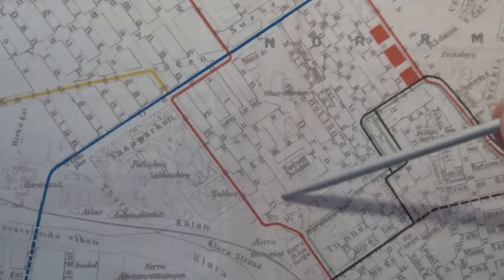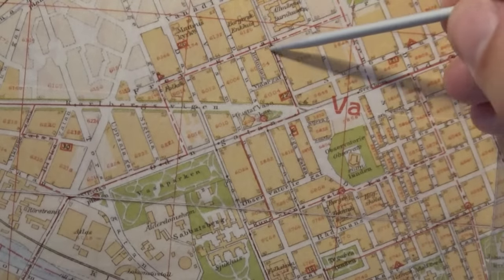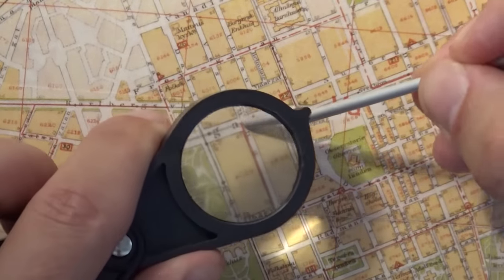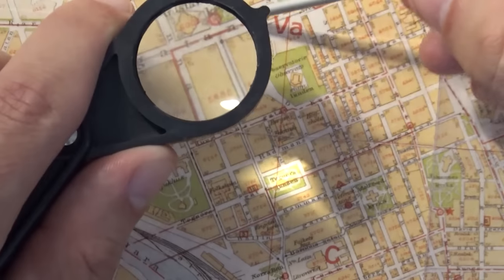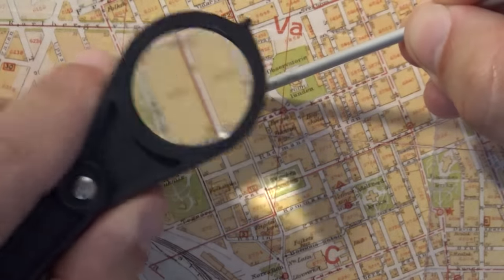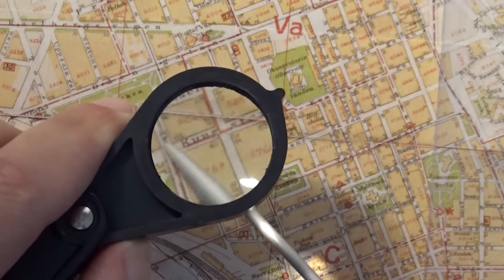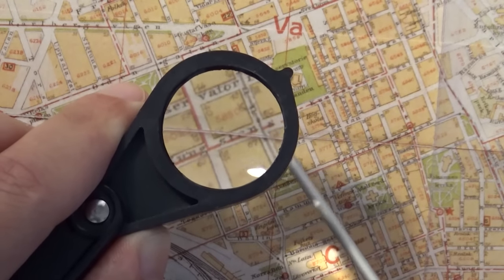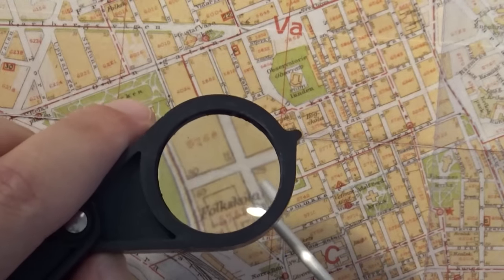And this is a new route. In 1904 it went on this road instead, on Dalagatan. But in 1913 So a stop here in this corner, and then the next one here by Kungstensgatan. And then the next one.